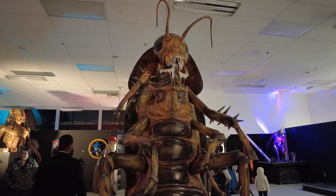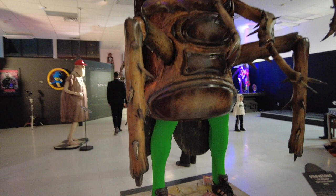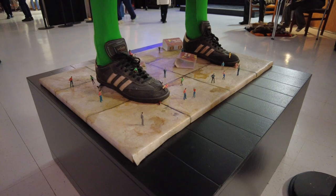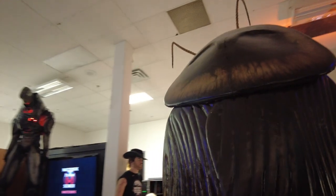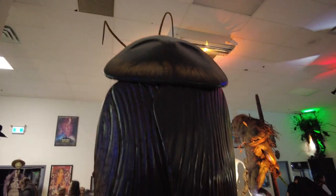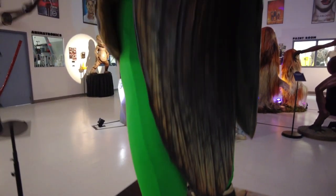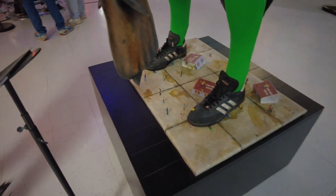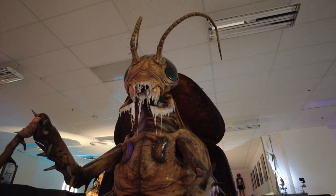This is Stan Helsing, Cockroach. And what's really cool is he's got some Adidas on, and little teeny tiny things. I guess this must have been a giant cockroach. I'm not familiar with that, but it looks wicked. The littlest of people. Someone has to wear that. Yeah, and he's got some green legs. Green screen legs. Look at the little naked person on his shoe. Looks like he's gotten into some Cinnabon action.